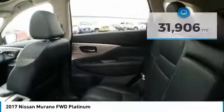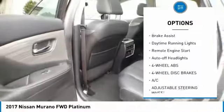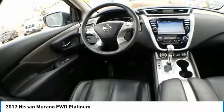Here are some of this vehicle's great options: blind spot monitor, heated mirrors, electronic stability control, aluminum wheels, rear spoiler, power lift gate, brake assist, daytime running lights, remote engine start, auto off headlights.